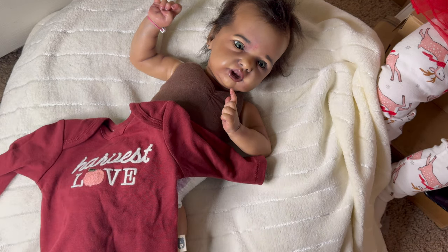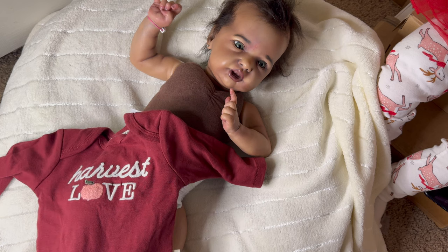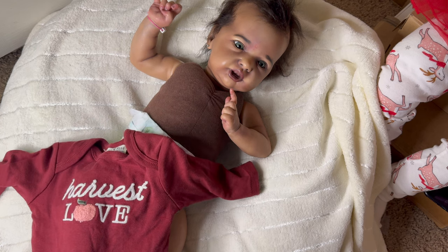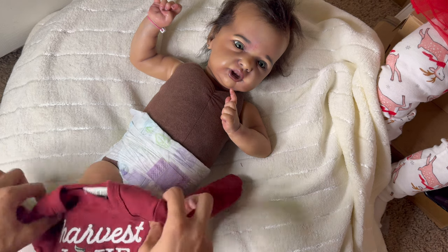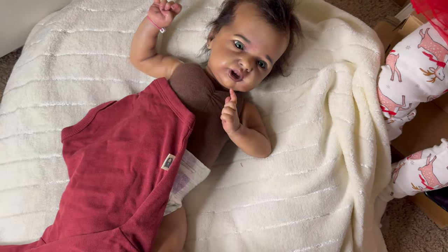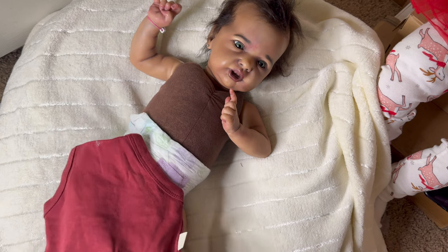Anyways, I want a Four Moms. That's on my list. I want the Four Moms swing. They just came out with a new one. If I can find that new one for a good price, I want that one. But I kind of want both.